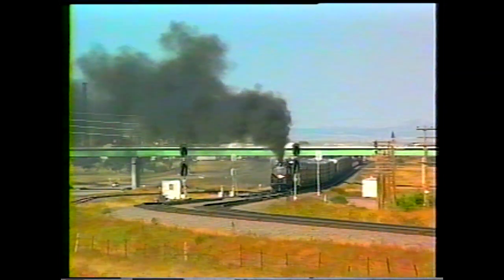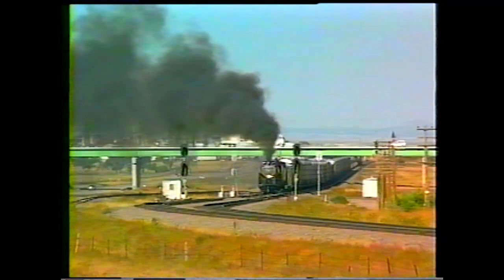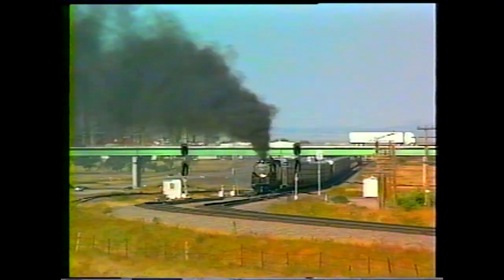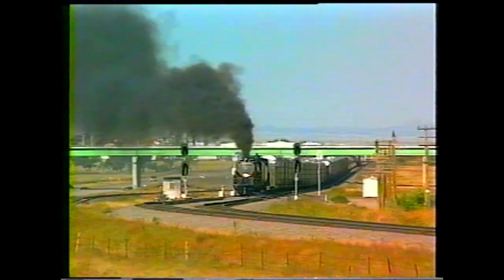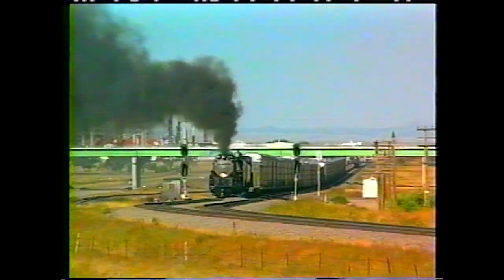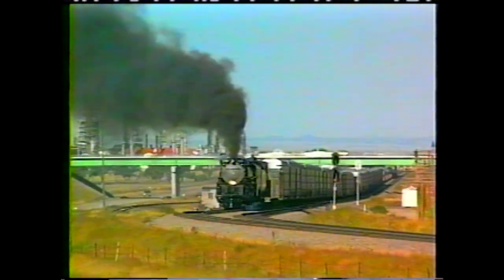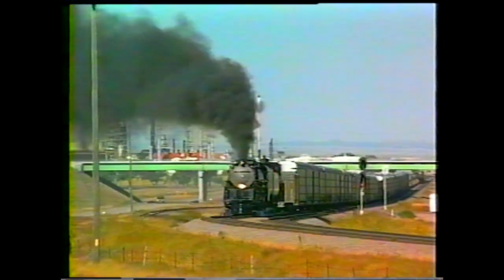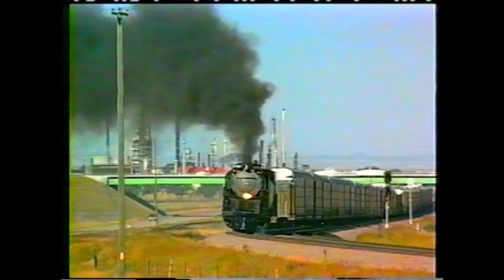Such is the case here as we see the hard-charging Challenger departing Cheyenne, bound for North Platte and its date with the River City Roundup Special. You might also note the 460 locomotive number 1243 following along on the special flat car. Built in 1890, it traveled with the 8444 during the 1990 season to celebrate both its centennial and those of Idaho and Wyoming.